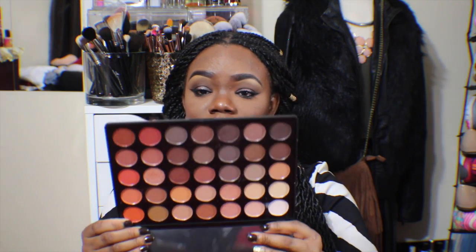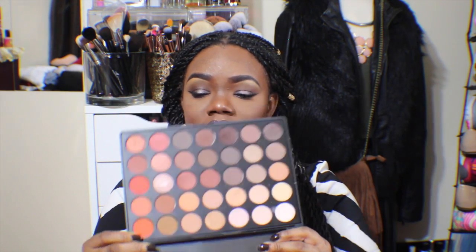And the next one that I've got is this baby right here that everyone and their mama is trying to get their hands on. It's the 350 palette. That's what I used to do my eyelids today. This palette is absolutely amazing. The colors are pigmented and it's so makeup friendly to everyone. Every skin tone, you can do tons of makeup looks from this palette. So great job, Jaclyn Hill.